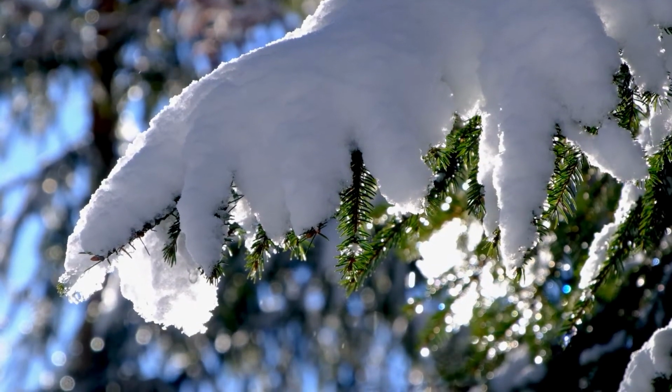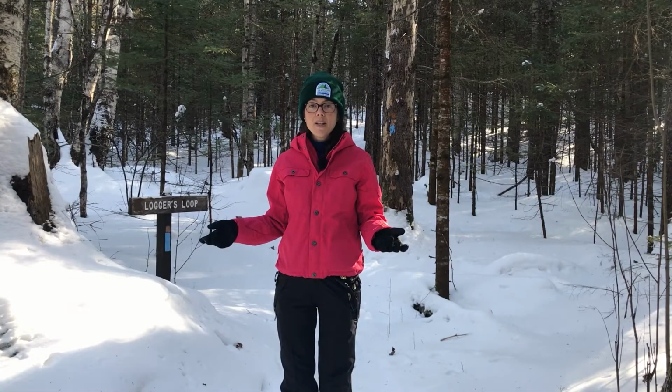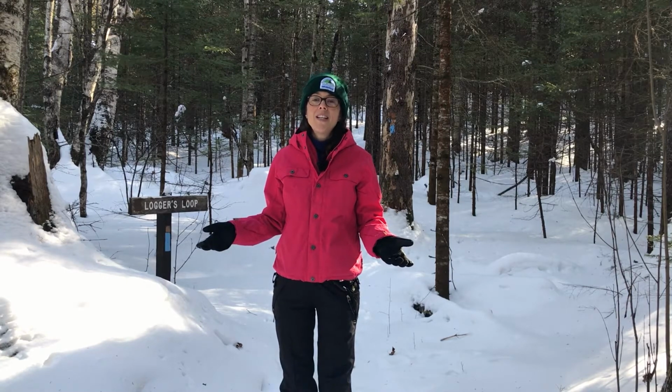These conifers, the needled trees, can make food year round, and that's what helps them grow and thrive in this place that otherwise is a very difficult place for plants to grow. So they're very unique in this way.